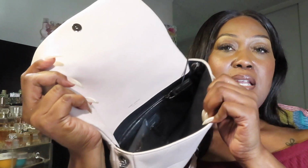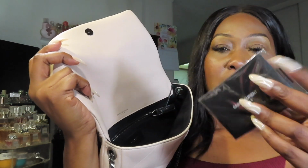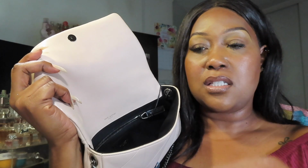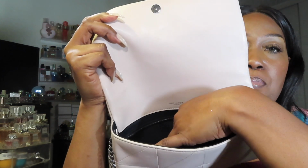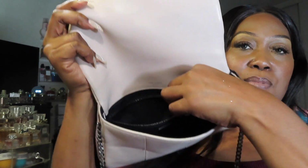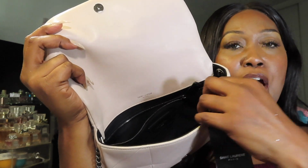This is the inside of it, this is where your cards go, and it has an inside pocket, which is nice because I could put my lip liner in here, and that's normally what I do with most bags. I like my lip gloss, I don't like it to be all just rolling around, you know. I had accidents. And in the side pocket, I'll put my little perfumes in there.